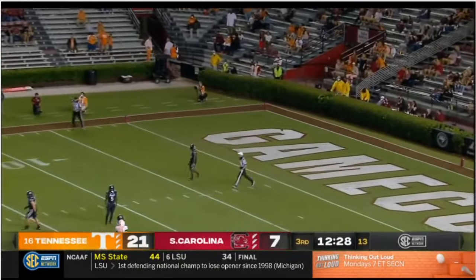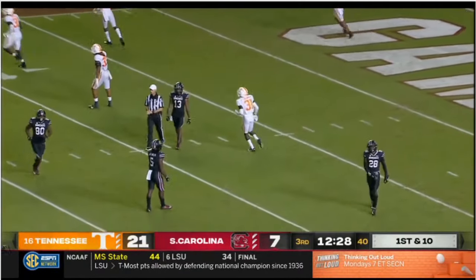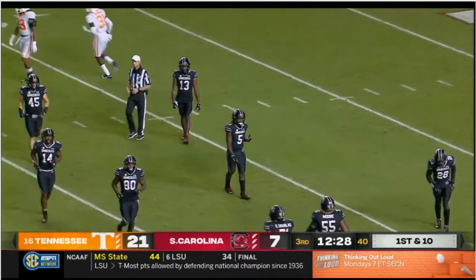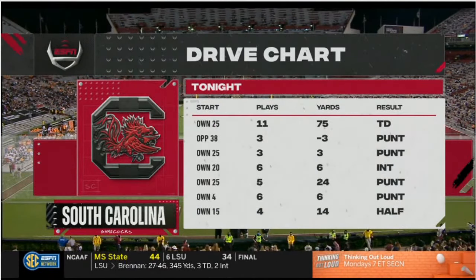South Carolina will start at the 25. Where can Mike Bobo find some offense here? First drive of the game, Collin Hill and the Gamecocks gashed them all the way down the field, but since then, nothing to write home about.